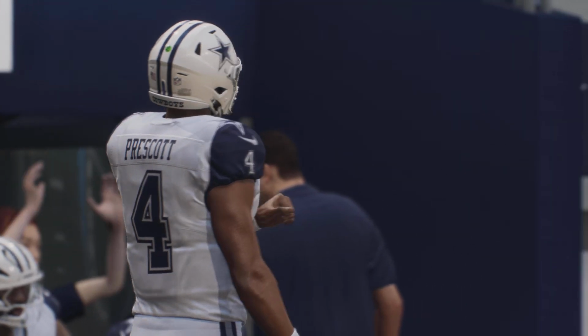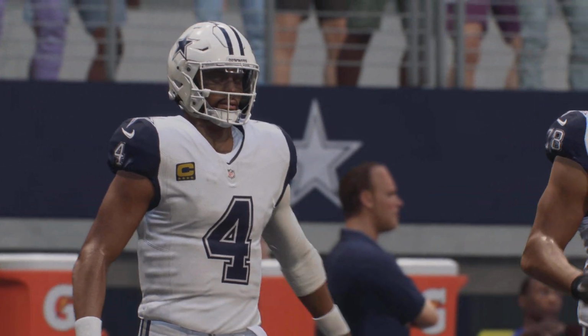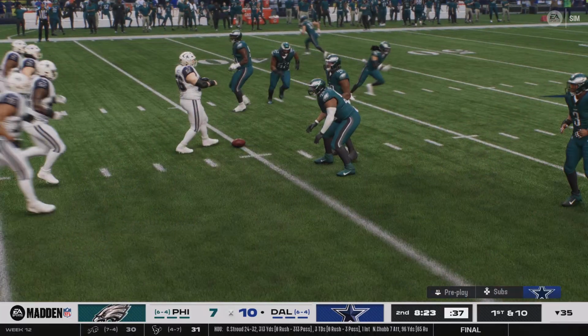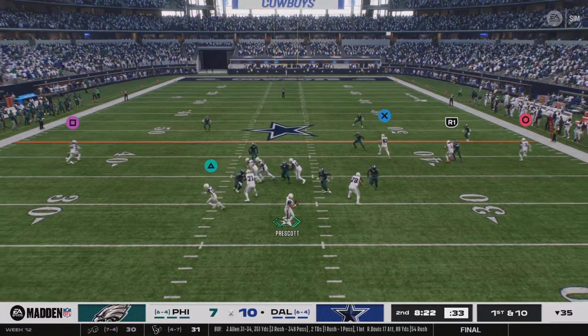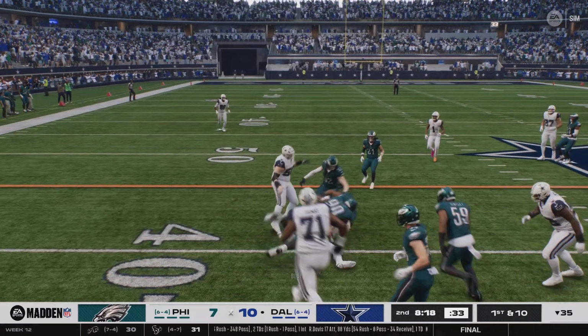The Cowboys offense ready to take over once more. They had that field goal on the opening drive, the touchdown last time they had it. 2 drives, 2 scores, and here's drive 3. From the 35, it's 1st and 10. Prescott now. Now a screen set up for Blue.